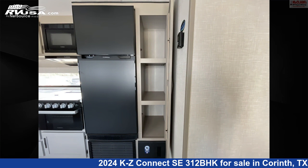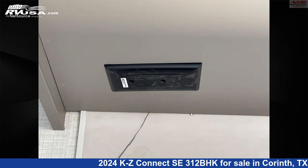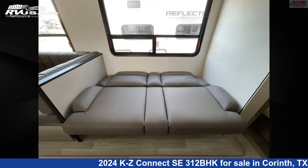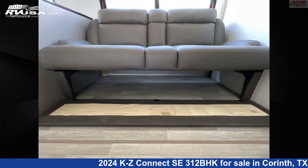The unloaded weight of this 2024 KZ Connect SE312BHK is 7,350 pounds. Remember, this is an AI-generated video of one of thousands of classified listings on RVUSA.com.